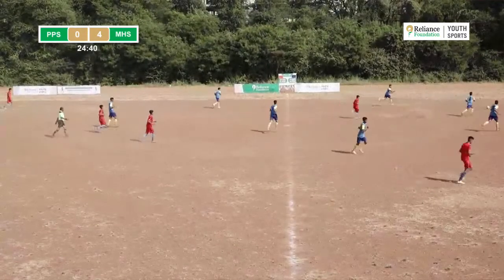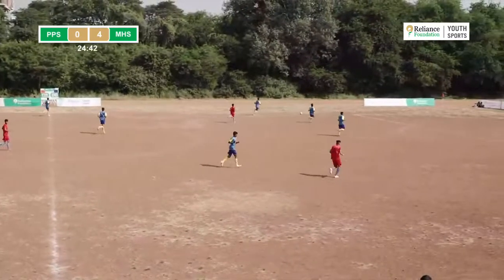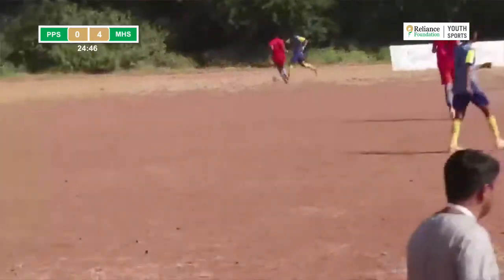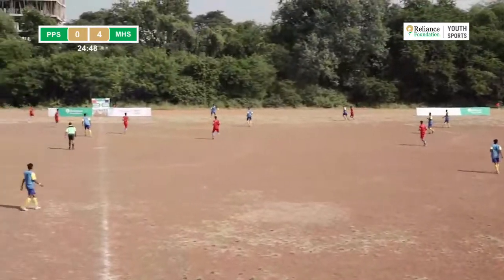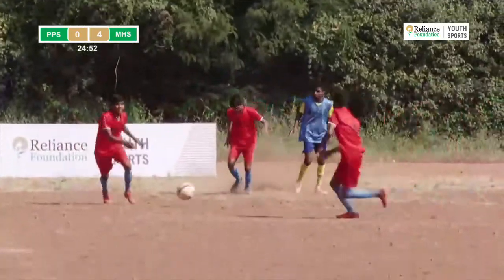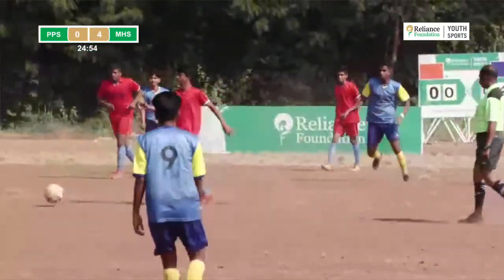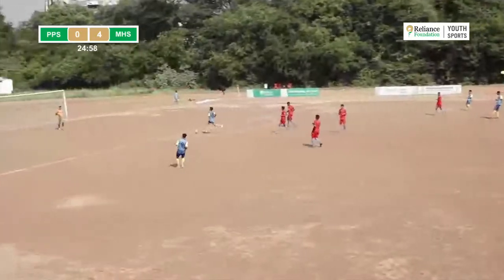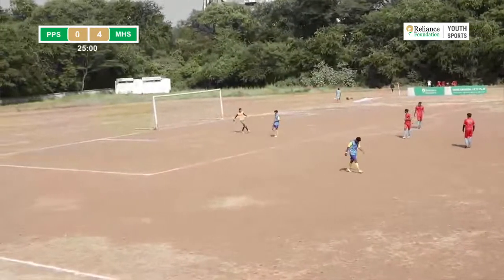He looks up. He goes for a through ball with nobody being there, and the ball's gone back to Maharashtra High School. If Panhala want to play a strategy, they could easily play the counter-attacking way, but then you have to make sure that you know where your players are when you're passing the ball because it is easy to break the line. And you can see already Maharashtra High School are pushing it through on goal, but the referee calls back for a foul.